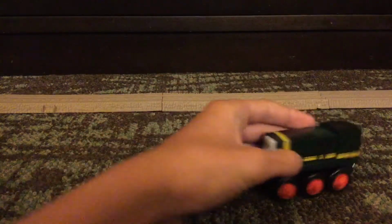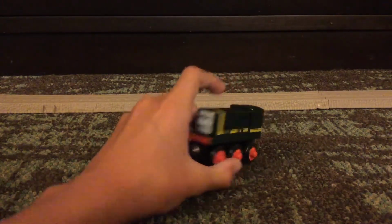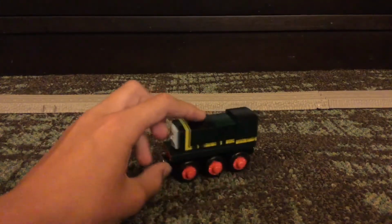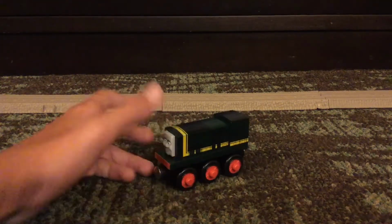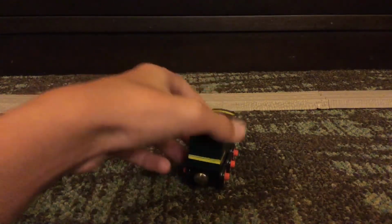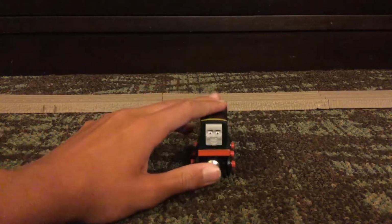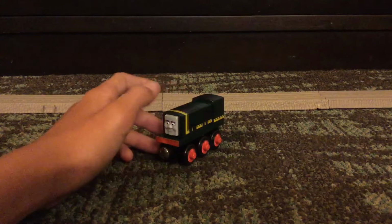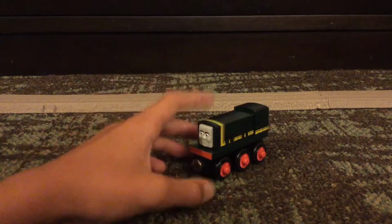My Paxton has a little bit of a gap in between the cab and whatever this is called on a diesel, I don't even know. But yeah, this is a very nice model. I mean, obviously it's brand new because I just got it out of the packaging, but it's really nice. I think the Mattel face is slightly better, but the wheels on this one are better. Actually, yeah, the wheels do say 2003.